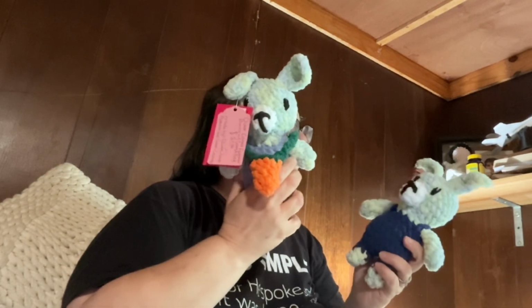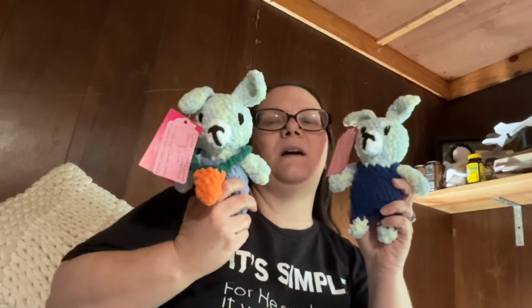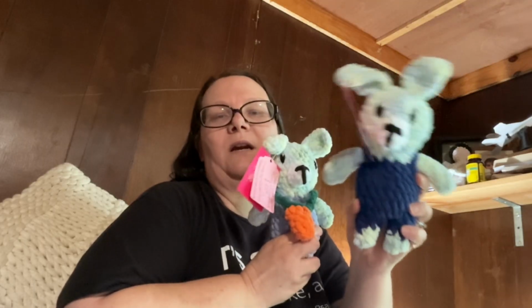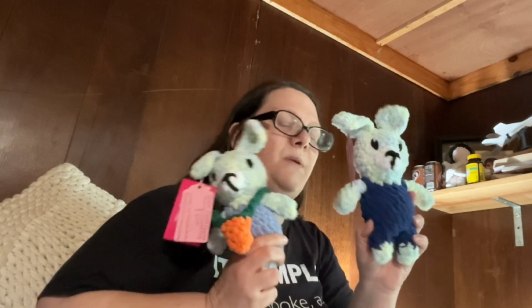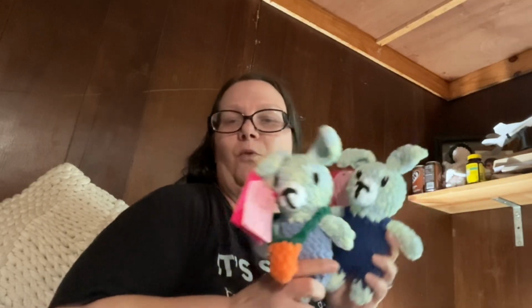And now one of the little carrot bags is gone. I have 25 on both of these. I might knock them down to 22. But I had it for 25 because of the little carrot bag being with them. And like I said, the carrot bag was not with this one, so I don't know what happened to it, but that's no problem. I can just make another one, and I can put these up for next Easter. I'll have lots of Easter stuff, y'all.